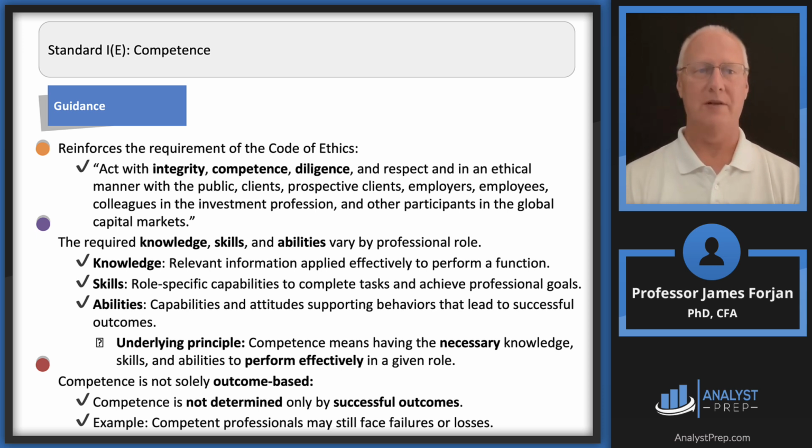All right, how about guidance here? In order for us to act with integrity and competence and diligence, we need to know stuff, right? So look at these words: knowledge, skills, abilities, underlying principles. So the question then becomes, how do we do this? And the answer is, well, we do whatever it takes for us to maintain and improve.